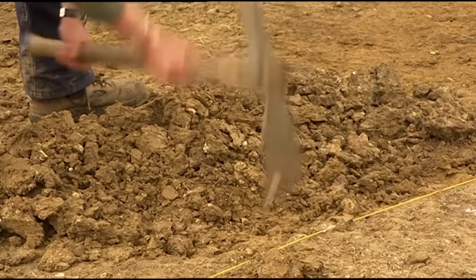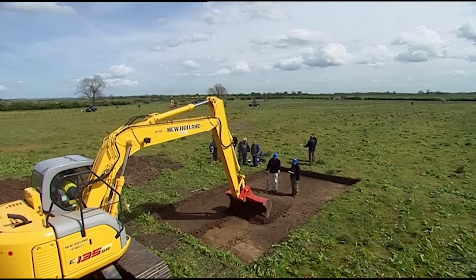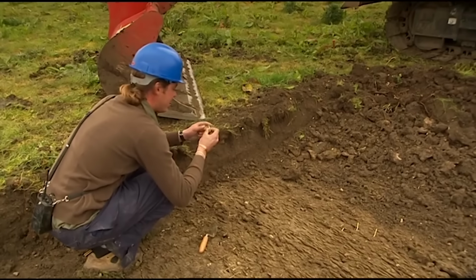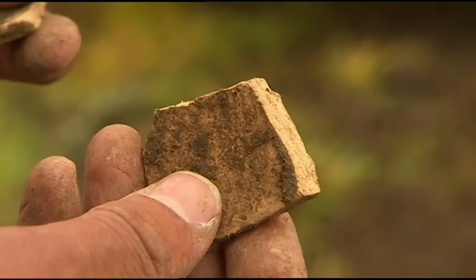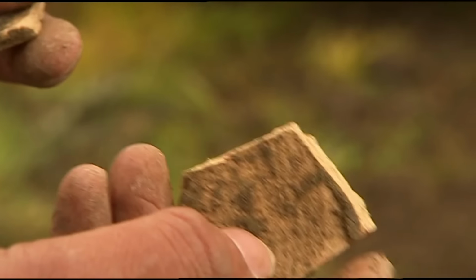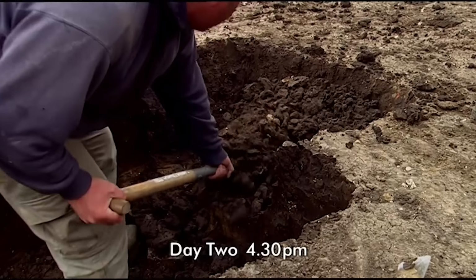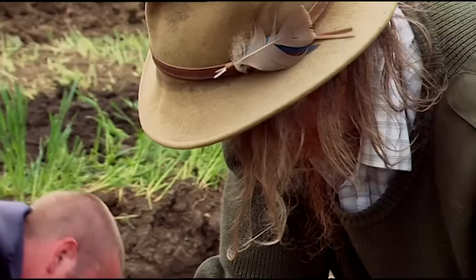We've also got lots of ditches, a possible prehistoric burial. That's definitely Roman. It's quite fine. And Roman pottery all over the site. But what people were doing in this rural Roman settlement still eludes us.